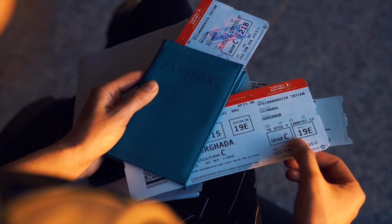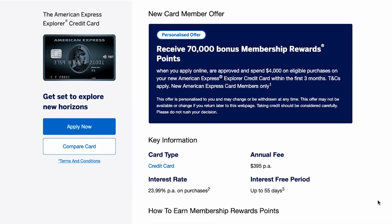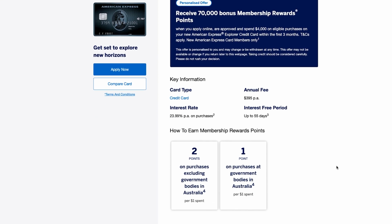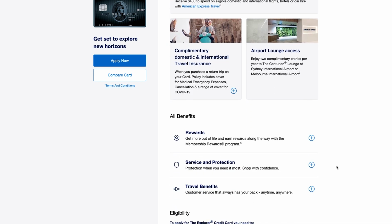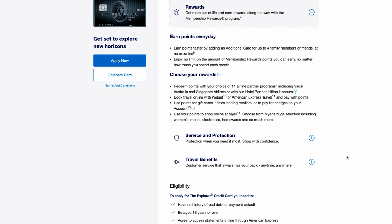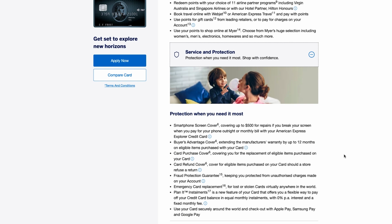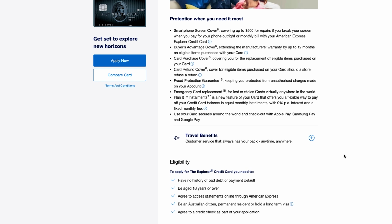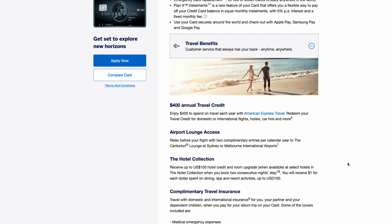Now, the card does have an annual fee of $395, but the key is if you take advantage of the $400 travel credit every year, you're already making back the cost of the annual fee. So essentially, you're getting all of the perks for free. On top of that, you'll get complimentary domestic and international travel insurance, which gives you peace of mind when you're on the move. Plus, the card includes 2 complimentary entries to the Centurion Lounge each year at either Sydney or Melbourne airports. It's a fantastic way to start your trip relaxed and comfortable.